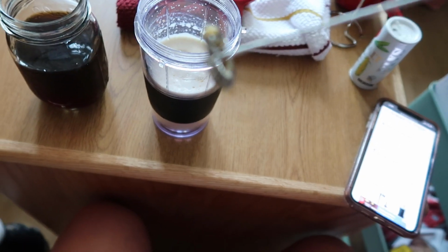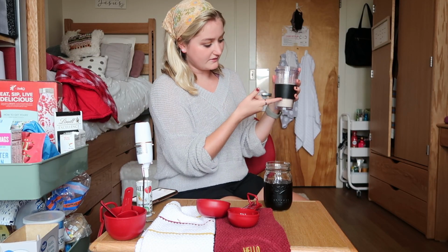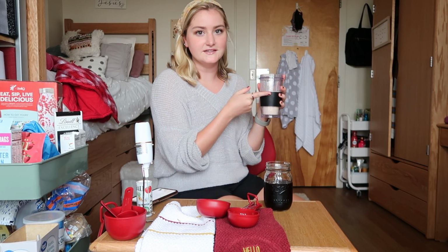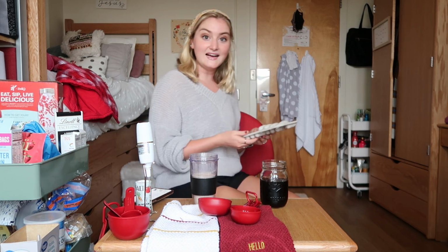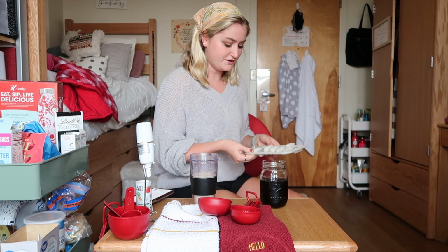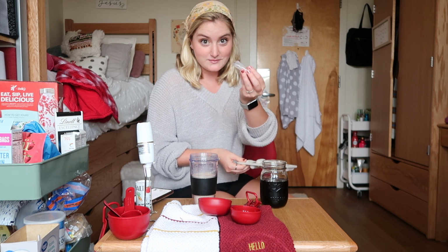Something got in my frother. So this was like right here. Now it's all the way up to here. So just to show you, my cheap frother worked. It does. Last year I didn't have a fridge with a freezer, so I'm actually really excited to be using ice cubes.